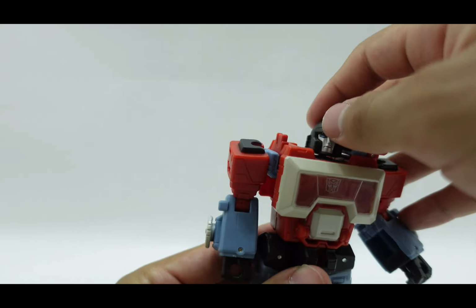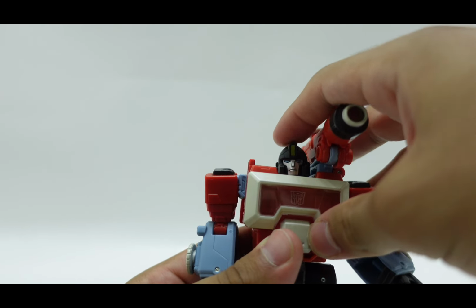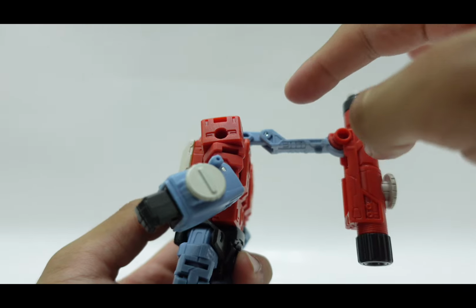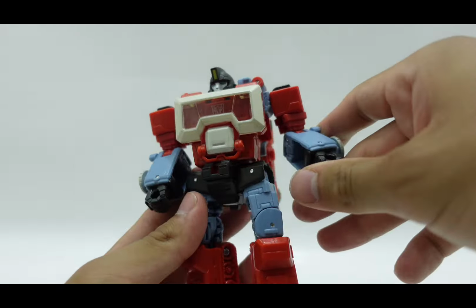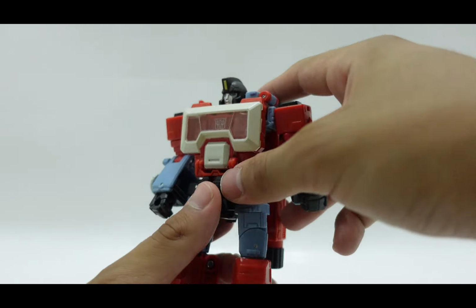Speaking of articulation, let's dive right into it. He has his head on a ball joint. You can look up, down, tilt side to side, and do a full 360 if you wanted to. The telescope part has two hinge joints, one right here and one right here, mostly due to transformation, but you can move it around freely however you want. I'm just going to move it to the back so that we could rotate this figure more efficiently.